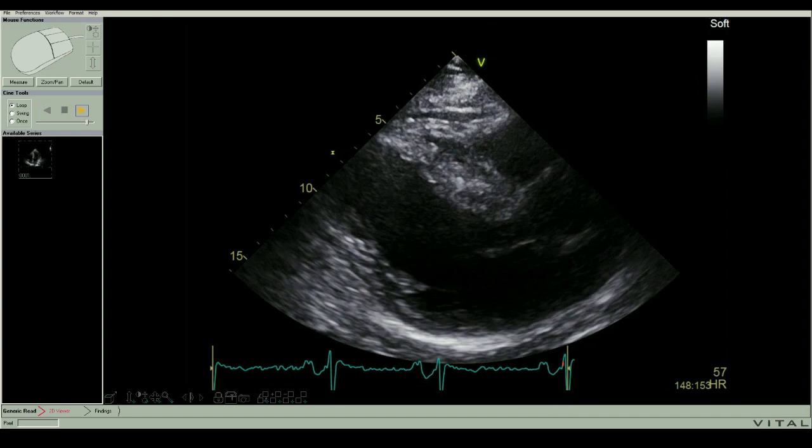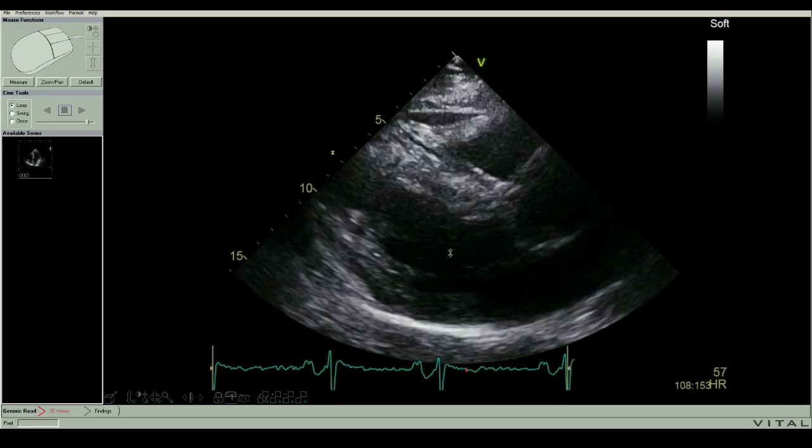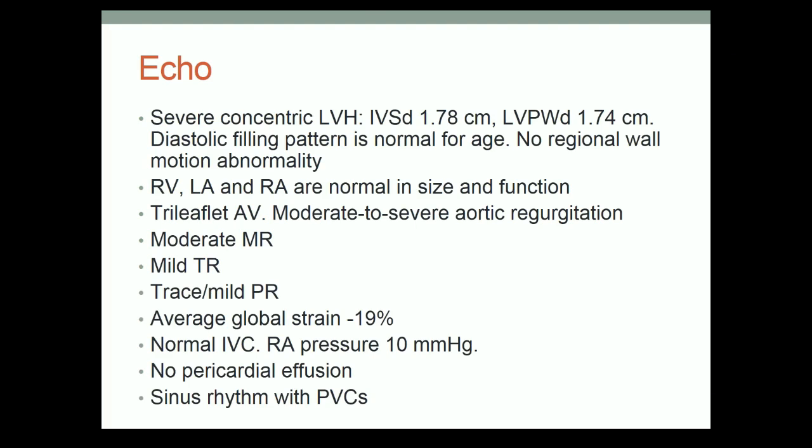Be hard to get this thing to keep playing. So that's our echo. Let's go back to our slides. Since you couldn't see everything the way we played that, we've got left ventricular hypertrophy. It's called concentric here, but it certainly looks like the septum is out of proportion to the posterior wall.